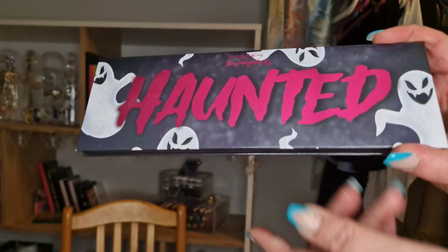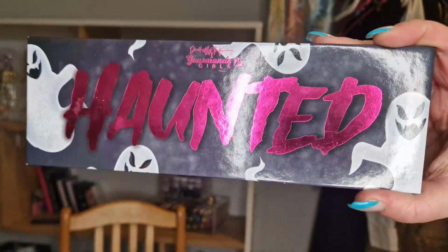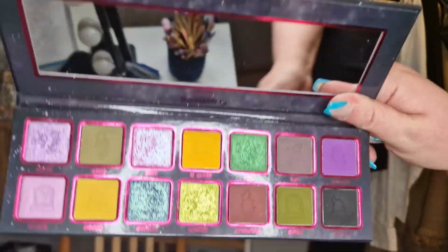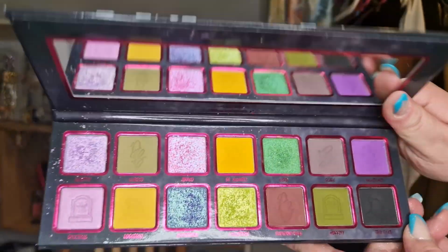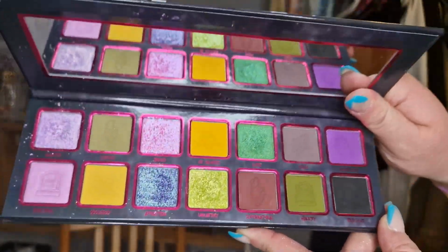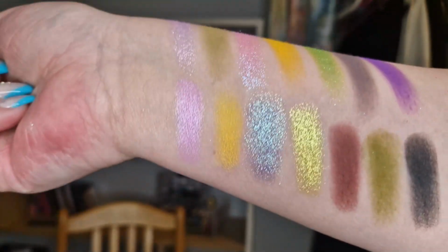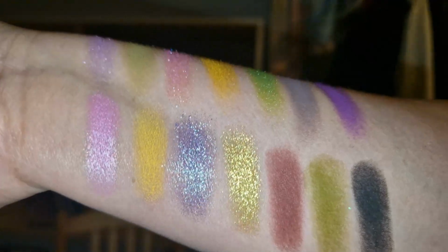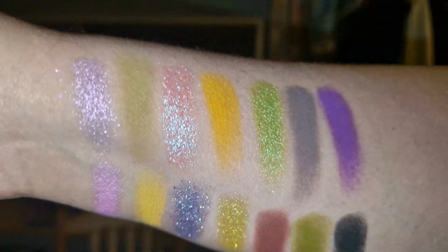I tried to do swatches for you. I had to remove everything from my computer because I had to empty the whole computer and reboot it, because it started to crash. It's an old computer, it's like 6 years old, so I had to do that. But if I find time, I'll try to film swatches of all of these palettes. So this is what it looks like.